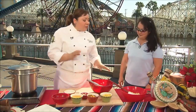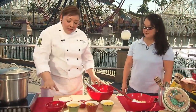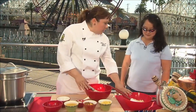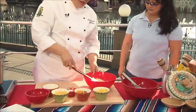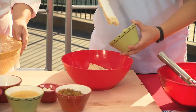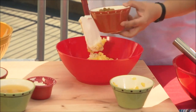Terrific. Okay, so it's really easy. You can buy masa harina at any grocery store nowadays. And all you do is you combine your water, honey, and pineapple juice. You mix that together. You add it to the masa. And this is what it looks like. So I'm going to have you help me a little. You want to add a little bit of pineapple and some raisins. Okay, about how much? About half of that. Okay. There you go. And some sweet golden raisins.